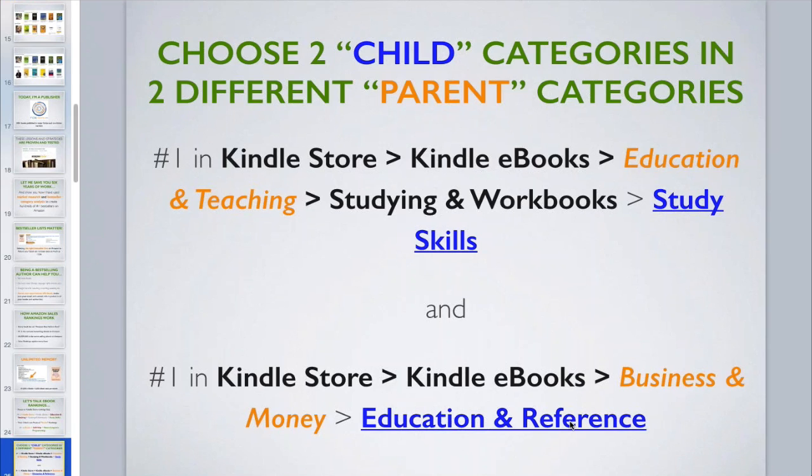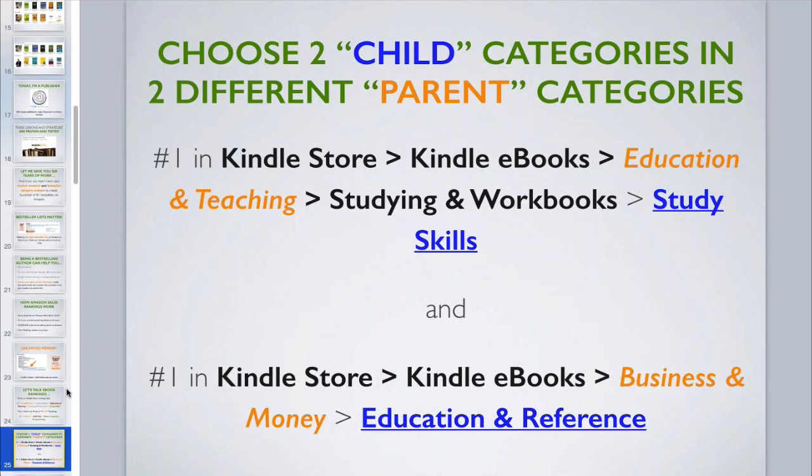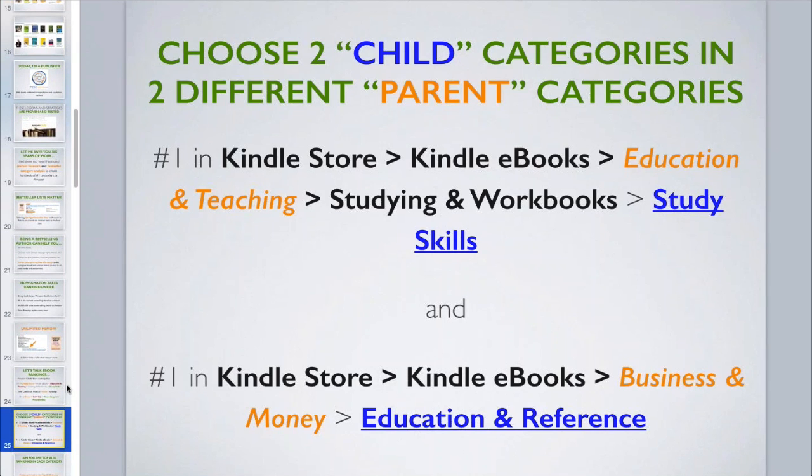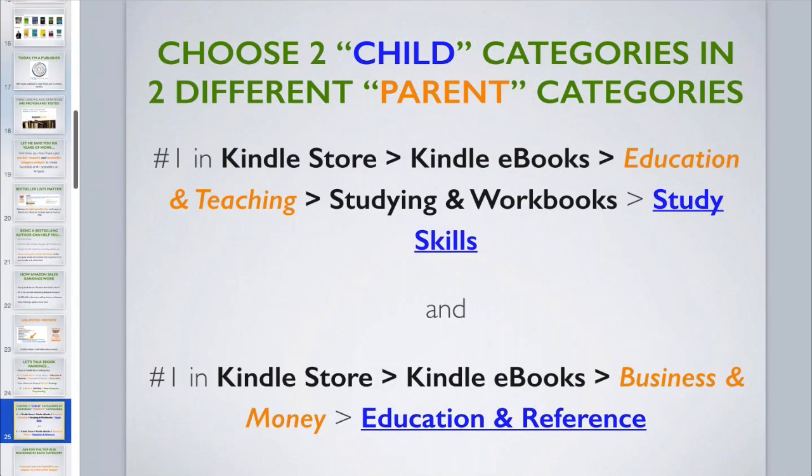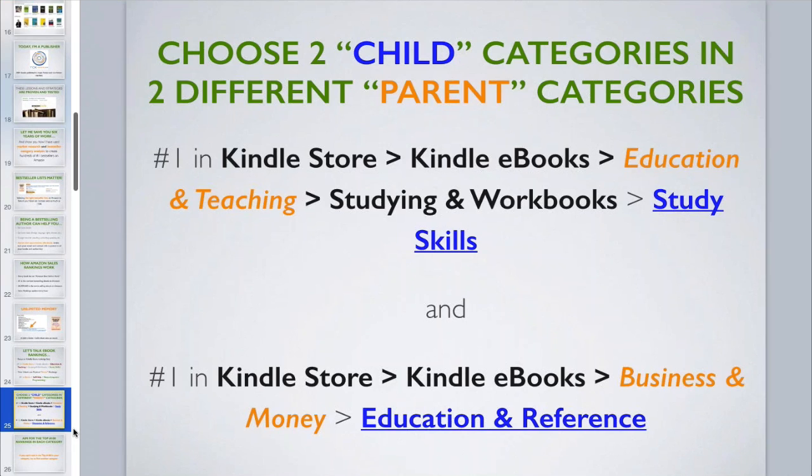So when you're picking your categories on Amazon, you want to make sure that they're highly, highly relevant to who your ideal reader is, right? So if you're publishing a cookbook, you're obviously not going to put that in a romance or a thriller category on Amazon because that's irrelevant, because your ideal reader is not browsing those bestseller lists to find your book. So you want to make sure your categories are as relevant as possible. And if you can find 2 child categories and 2 different parent categories, and all those categories are highly relevant to your book, that's the sweet spot where you get the most exposure and the most relevant exposure for your audience, which means basically the most sales.